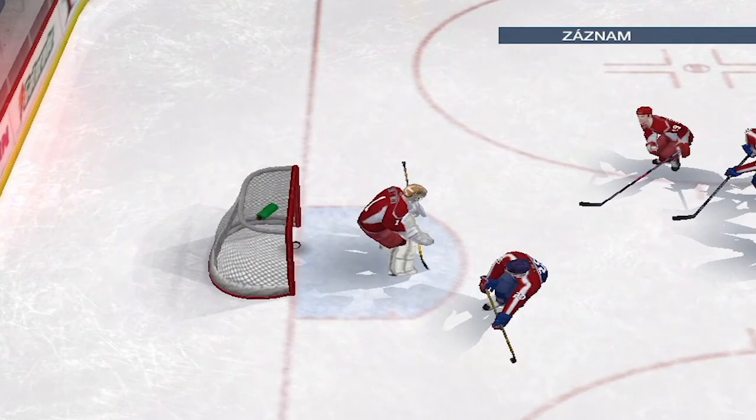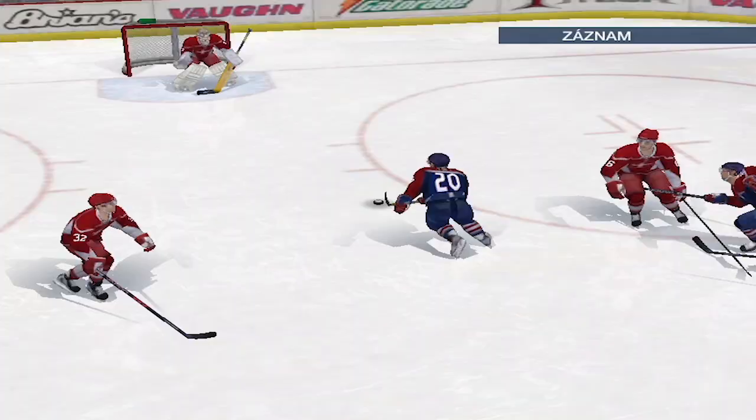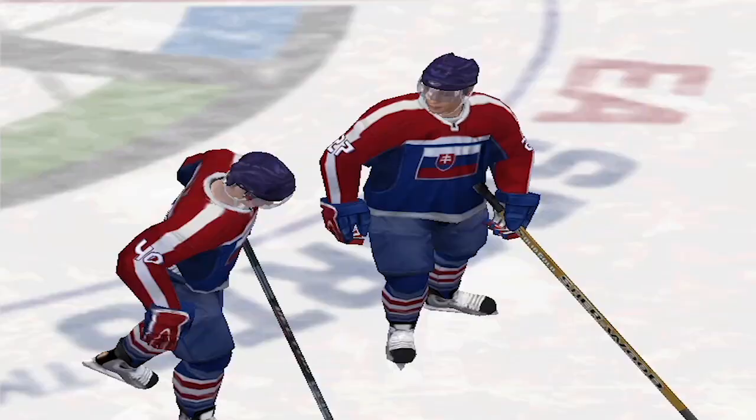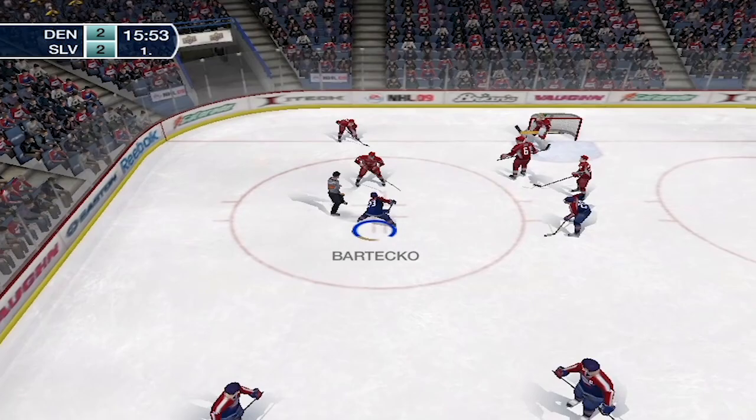Slovakia plays an up-tempo, skilled game. They have some amazing talent. I love watching this team play. They move the puck with confidence and love to score pretty goals. The puck is about to be dropped.